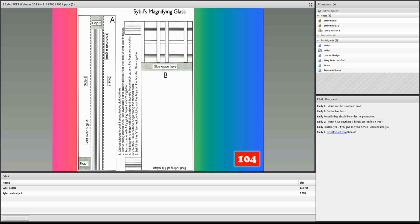Now, each of the thinking specialists has what we call a memory trigger. And what that means is something that reminds students exactly what is important about that thinking specialist and the way in which he or she solves problems. Now, not surprisingly, in Sybil's case, it's a magnifying glass.